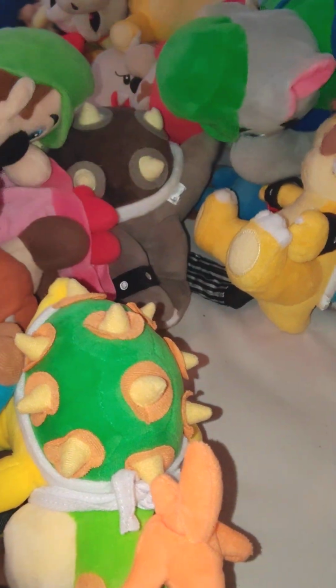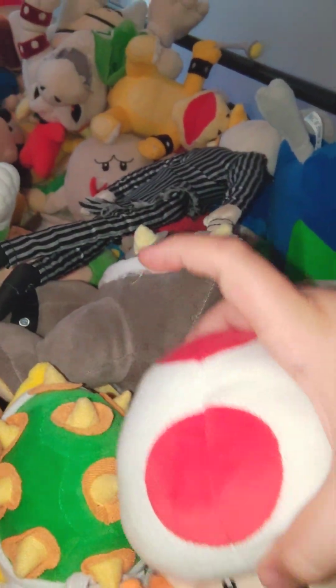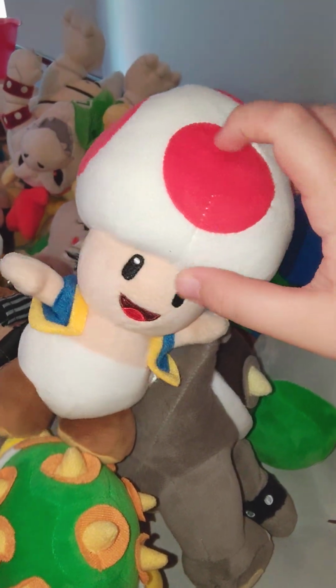And, that's Luigi. Right over here is Jack Skellington. His vest actually ripped a little bit. So, that's sad, but you know what? It's a toy. Toys don't last forever. And also, it's not that big of a deal. There's Toe.